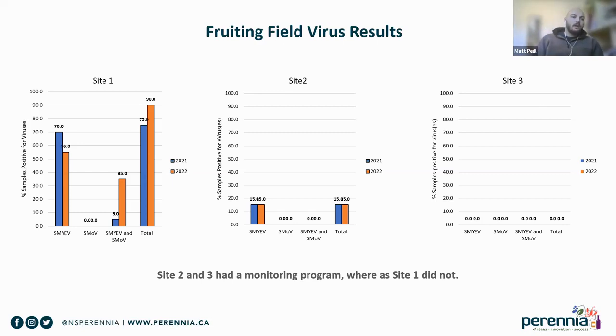So in the first year of the study, there was a 70% infection rate of strawberry mild yellow edge virus at site 1, and 5% infection rate of both viruses. So one sample came back with both. And then we see this increase in the second year. So the overall number of single strawberry mild yellow edge virus infections decreases slightly, but that's only because there has been an increase in the number of co-infections of strawberry mild yellow edge virus and strawberry mottle virus.